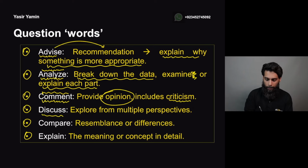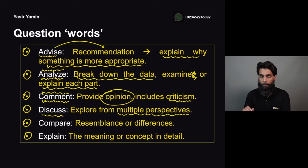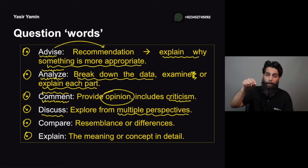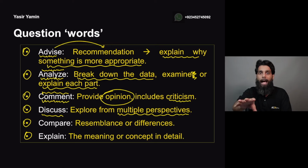Then discuss. Whenever there is a discuss requirement, please try to come from multiple perspectives. I mean, you can talk about pros and cons. You can talk about different perspectives. You can talk about different approaches. For example, you can say that if the accountant's given treatment is followed, XYZ will be the implications. However, if you follow the correct accounting treatment as outlined under IFRS 16, XYZ would be the implication.